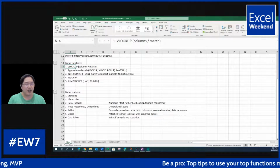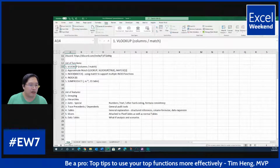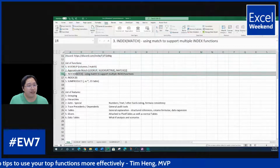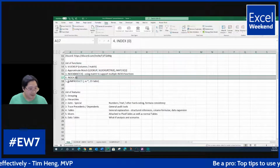It's fine. Everything is an exact match. But if you use it properly, approximate match can be really cool. So I've kind of covered points 2 and 3 in this list already, which is nice. Point 4 in my list was index 0.